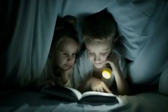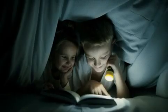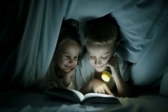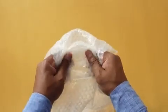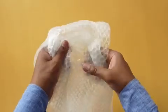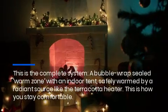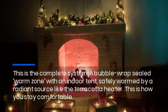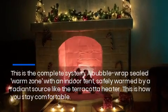Remember the warm zone from earlier? We can make it even smaller and more efficient. Set up a small camping tent inside your sealed room to create a microclimate. Now supercharge that room's insulation. The single biggest point of heat loss is your windows. A spray of water and bubble wrap can reduce that loss by up to 50%. This is the complete system: a bubble wrap sealed warm zone with an indoor tent, safely warmed by a radiant source like the terracotta heater. This is how you stay comfortable.